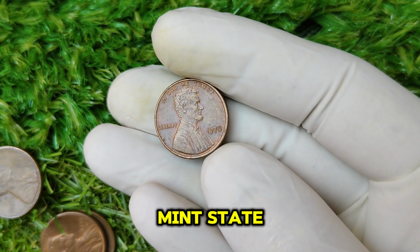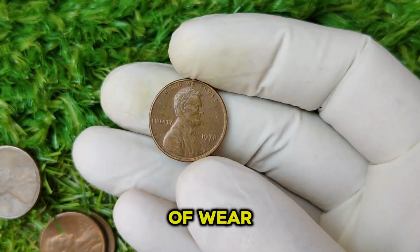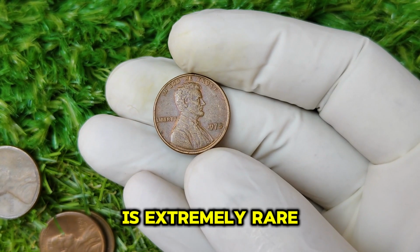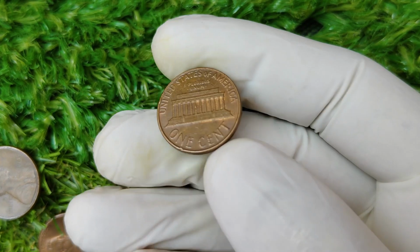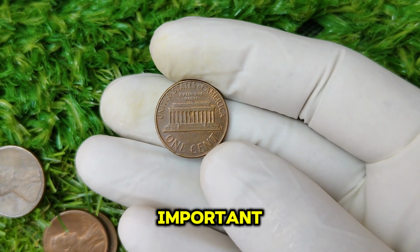MS stands for mint state, and it's a term used to describe coins that show absolutely no signs of wear from circulation. Reaching a grade as high as MS-68 is extremely rare for coins of this age, especially ones made for circulation. So, why is a high grade so important?